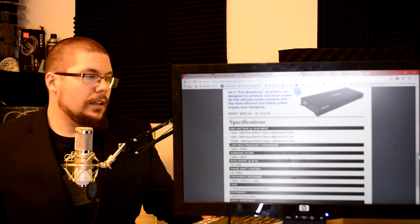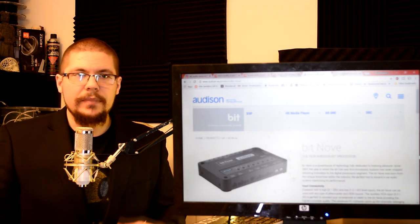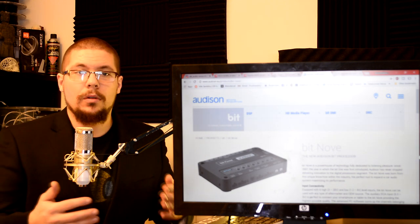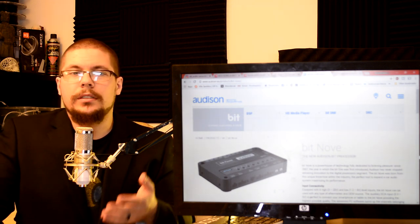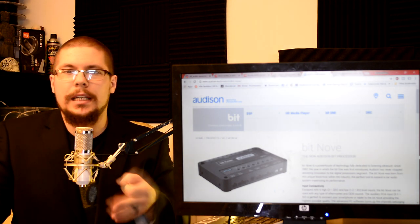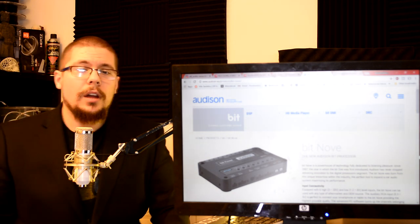So on to the next news here, we have the Audison Bit Nove. It is a brand new DSP. It has a signal-to-noise ratio much higher than the Audison Bit 10 or I think Bit 1 also. It has 110 decibels in optical and, I think it was, 107 in analog inputs. So that makes it a really good digital processor.